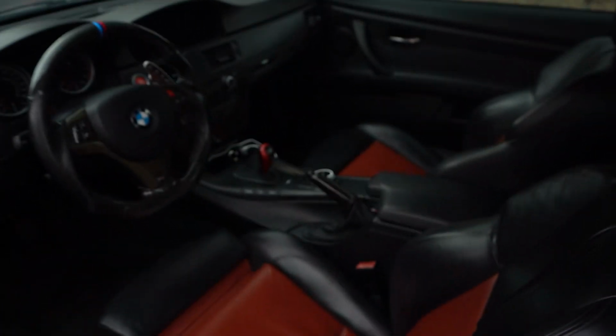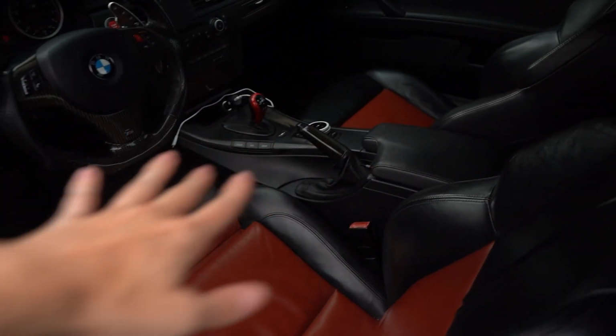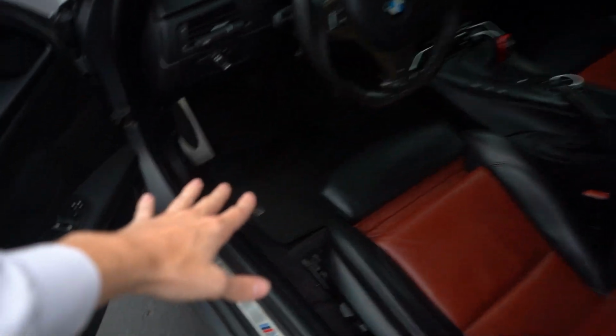Getting in this thing looks so good because I did an absolute deep clean on it, and I am absolutely loving the interior, you know, when it's actually clean. So without further ado, let's get a cold-ish start.